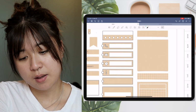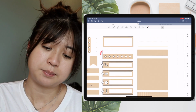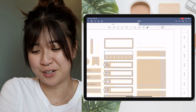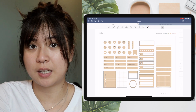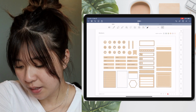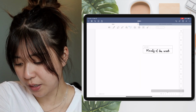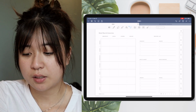And yeah, this is where I got my reading and my movement little dot thing from. So I do use these stickers often. They are for sure super helpful in laying out your daily spread. And then these 1, 2, and 3 at the bottom right, or 1 through 5. So this is my meals of the week section.